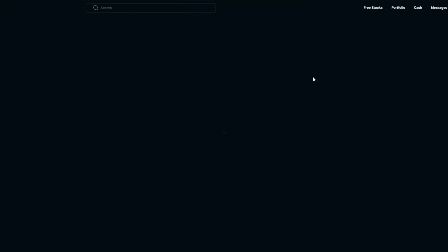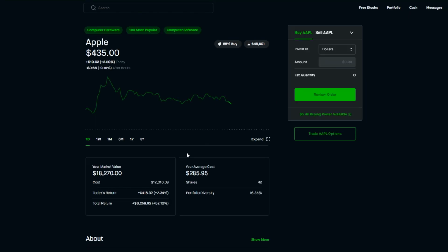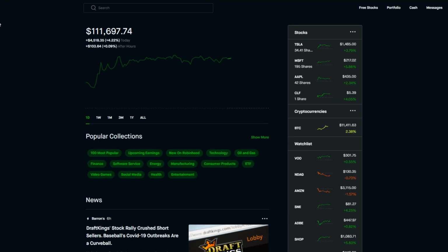And then finally, we have Apple stock, a great performer for today as well, at plus 2.34% or plus $418.32. And then for the total return, we are at plus 52.12% or plus $6,259.92. So we've seen a Tesla-style move out of Apple stock within this past year, with me having a plus 52.12% gain. So I'm really satisfied with Apple.